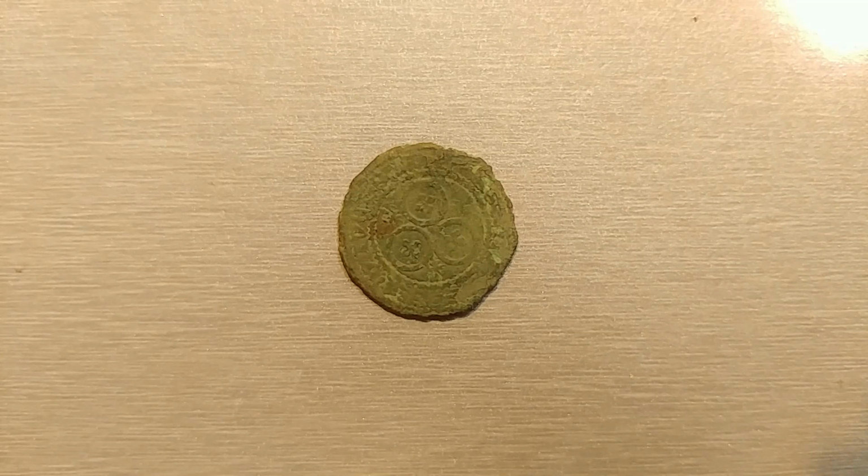But yeah, there we go, folks. A Tournai jeton from 1497 to around 1521, western borders of Belgium. And yeah, my star find of the last few hunts.